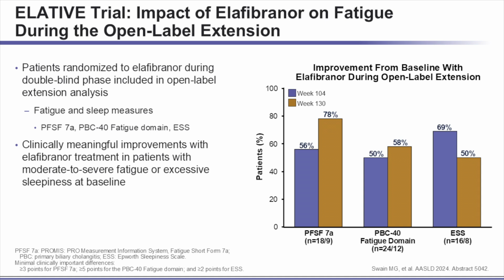In patients with moderate to severe fatigue, the proportion of patients with improvements more than or equal to the minimal clinically important difference, or MCID, at week 104 were 56, 50, and 69% respectively. Similar figures for week 130 for the PFSF-7A measurement for fatigue, PBC-40 fatigue measurement, and ESS sleepiness score measurement were 78, 58, and 50% respectively.